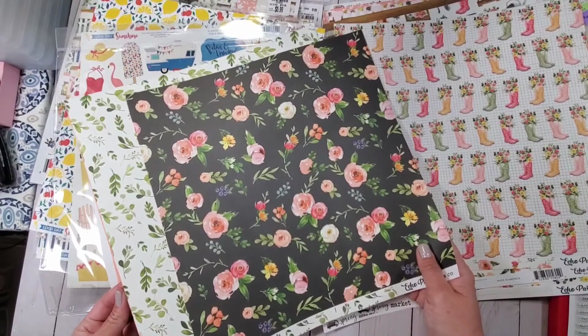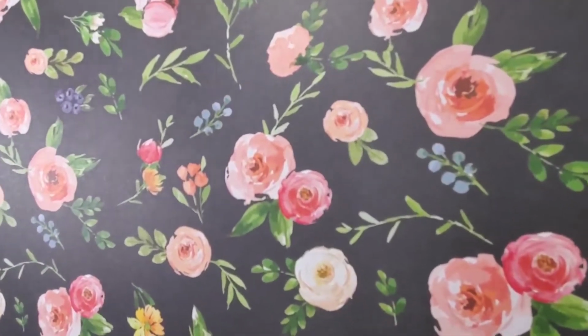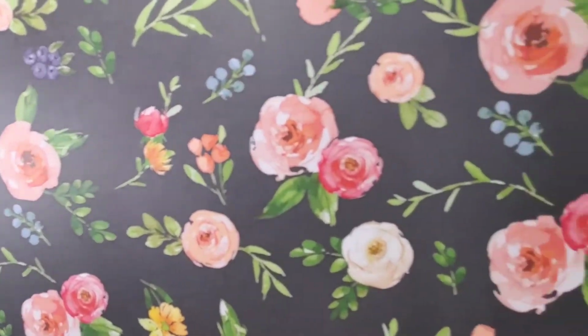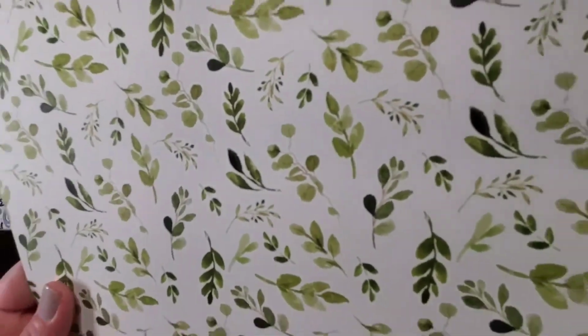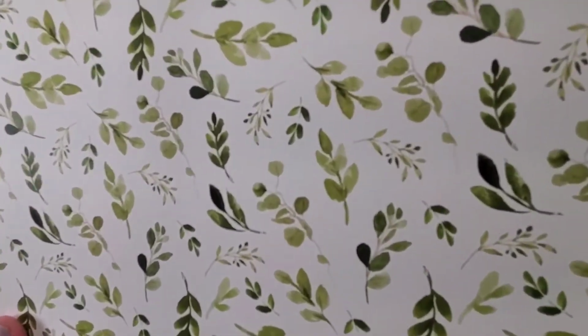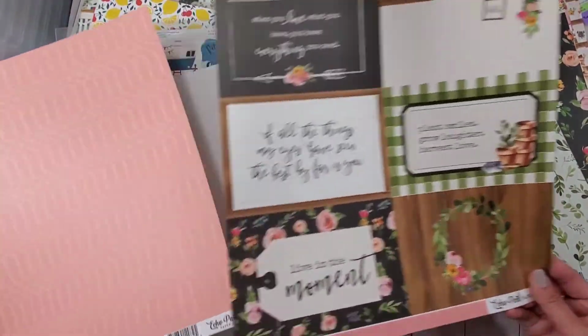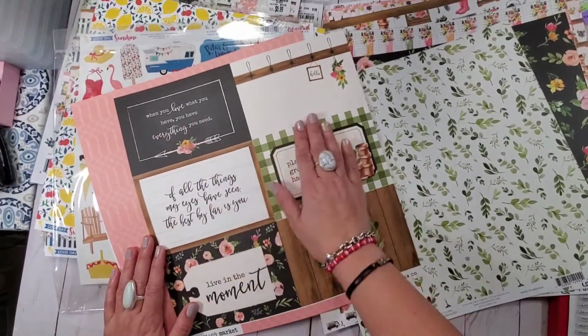Oh my gosh. Is this the most beautiful paper you've ever seen? Wonderfully watercolored look. So much detail. Very, very cute. I don't want to take so much of your time, but I thought it's worth looking into. This is the last page. And this one is the back part, and this one is for Project Life.